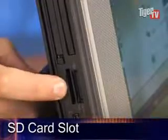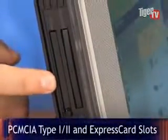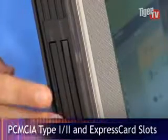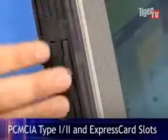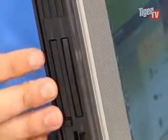So I'm glad they've included the SD. A lot of the older Sony products do not include that. So Sony, welcome to the world of SD. Right up here, we have our PC MCIA card slot and also an Express card slot. So if you have any expansion that you want to do, if you have some old laptop cards, or if you want to get some new ones, you can plug them in right here. That's a very handy feature.